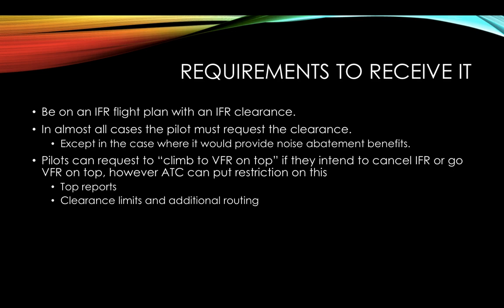So you have to be on an IFR flight plan and an IFR clearance, and like we were talking about earlier, in almost every case, you're going to have to be the one to request this. It's very similar to the procedures for a contact approach. Now, there are extremely rare circumstances where ATC could offer it to you, if in a place where it would provide some sort of noise abatement benefit, where part of your IFR departure route doesn't conform to some kind of FAA-approved noise abatement procedure. Like I said, extremely rare. I've never heard of anybody ever actually being offered that, and even if they did offer it to you, you could just reject it if you didn't want it.